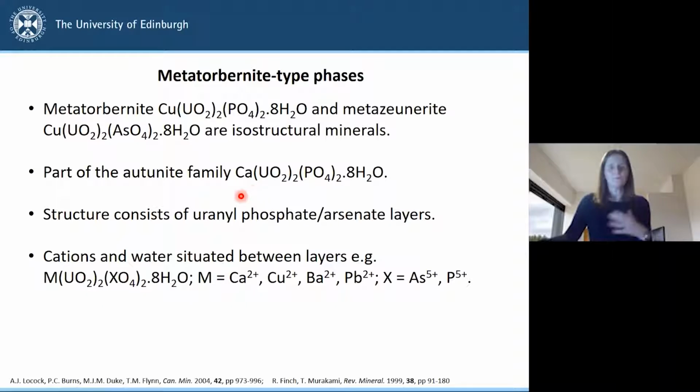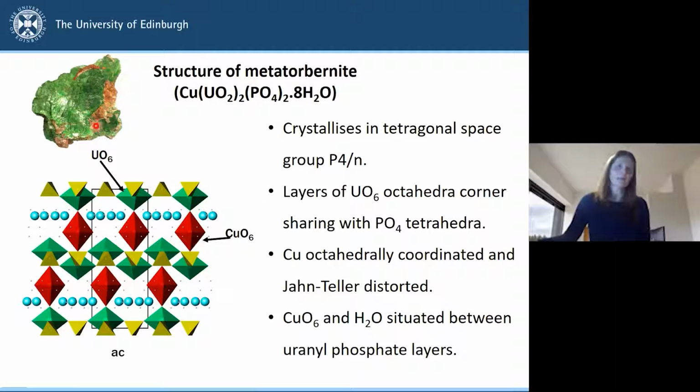And these are basically layered structures. We have uranyl phosphate or arsenate layers, and then between the layers we have cations or waters situated. So here is a picture of metatorbernite. So this is a nice green platy crystalline sample, and this is a representation of the structure. So we have uranium in green, it's octahedrally coordinated, and it shares corners with tetrahedral phosphate, forming these sheets.